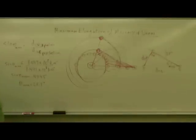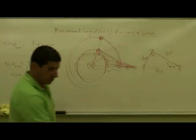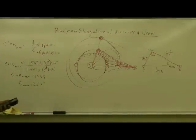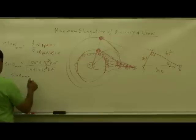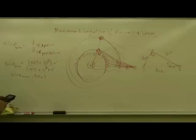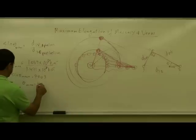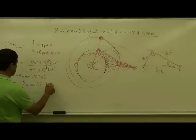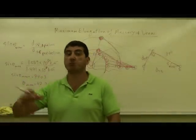Notice the units are canceling here, and this is unitless. So we basically take the ratio of 1.089 divided by 1.471. You get here 0.7403. Take the inverse sine of it, 47.76 degrees, so about 20 degrees more.